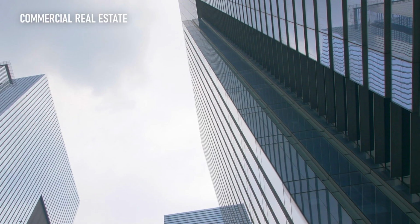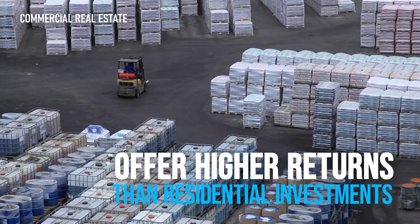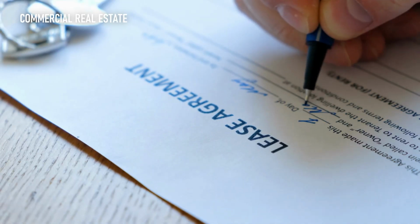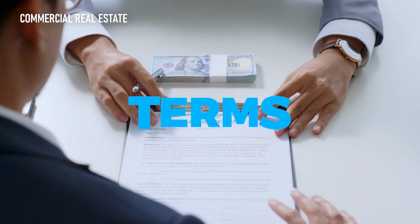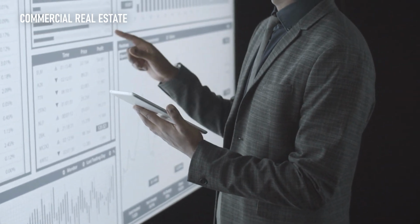Commercial properties such as office buildings, retail spaces, and industrial warehouses can offer higher returns than residential investments, but may also require more capital and experience to manage effectively. These properties are typically leased to businesses, which can result in longer lease terms and more predictable cash flow. To succeed in commercial real estate investing, it's crucial to understand the local market dynamics, conduct thorough due diligence, and build a network of industry professionals.